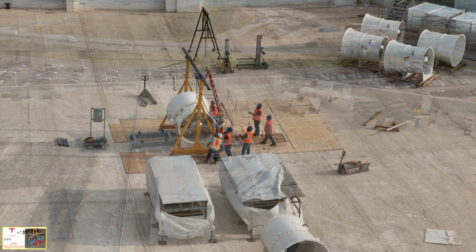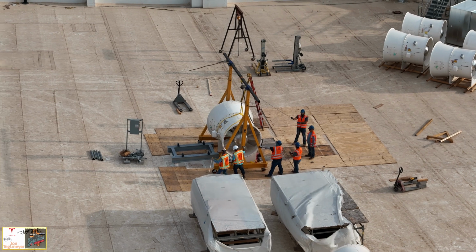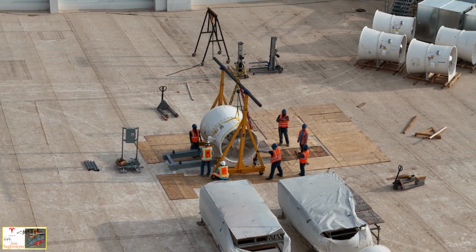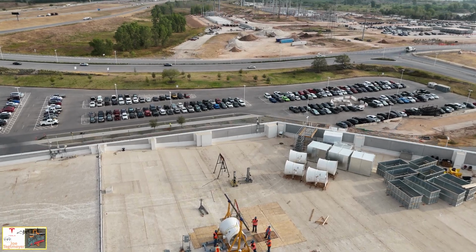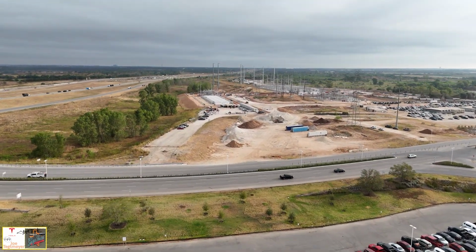I'll zoom in, give you a good view of what one of these ducted fans looks like with the wind that's blowing. We actually see one spinning, so this is kind of how it would operate. And the crew gives you a pretty good idea of the scale of these ducted fans as well. So let's get ready to cross over Tesla Road and take a look at the Megapack site today.